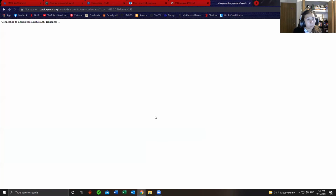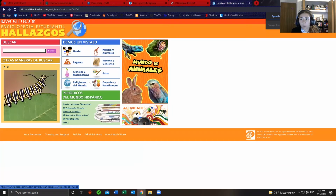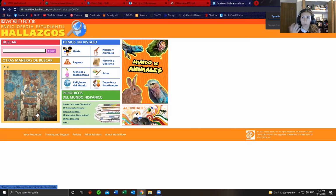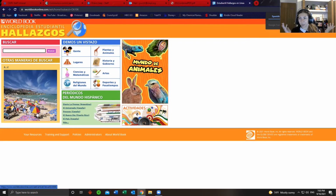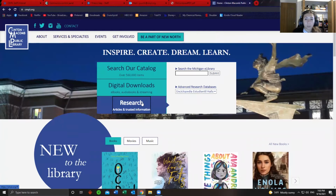It is an encyclopedia completely in Spanish that we get. It is meant for kids. So if you have ESL children at home, this is a really useful thing to use for school and whatnot when you're doing your research and they have to do those, you know, what is it called? The little research papers where they're like, I need to do zebras or whatever. So definitely recommend this. Let's go back.